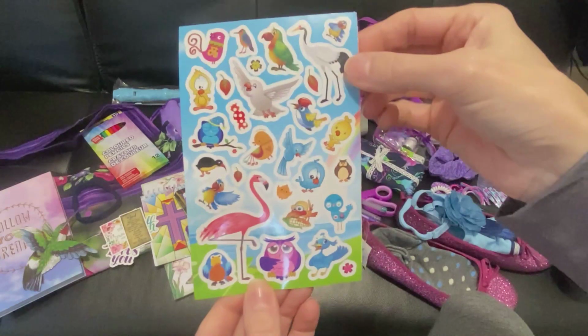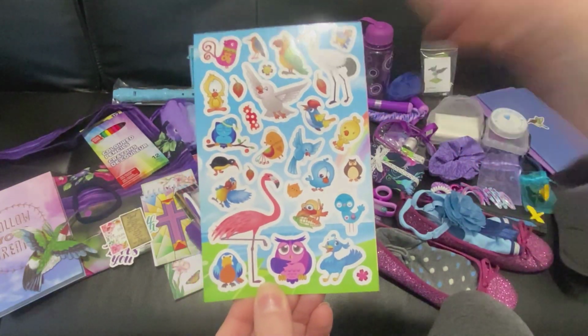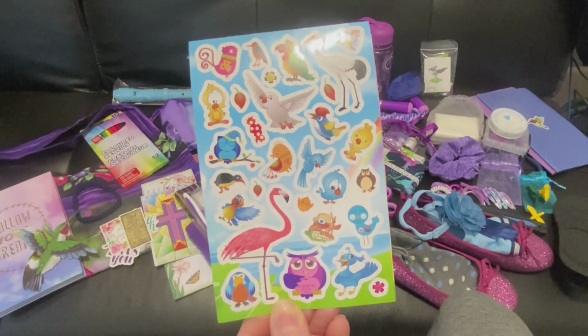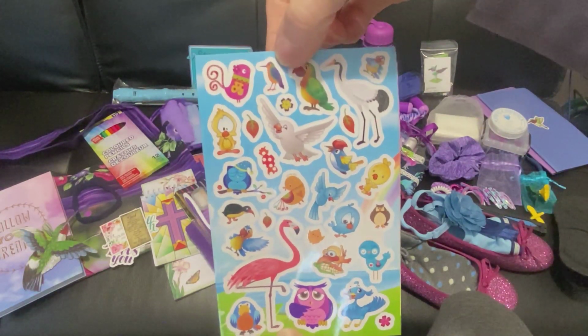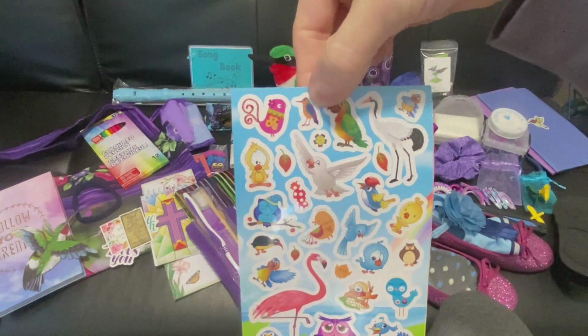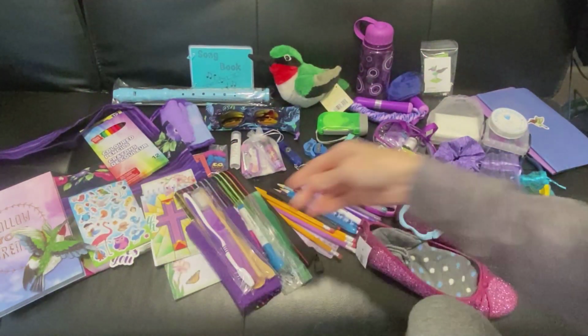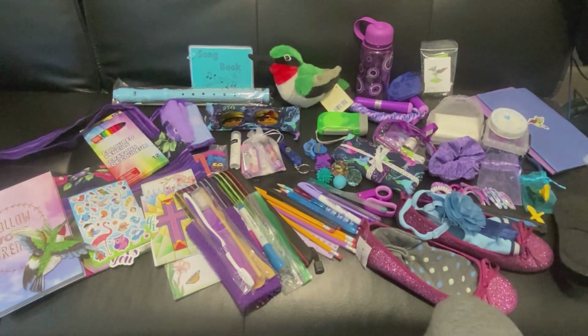And I added these stickers that were actually contributed from Joan. That one sort of looks like a hummingbird. I really don't think it is one, but it's just got a long skinny beak, so it kind of looks like one. I splurged on these stickers because, you know, some hummingbird things are hard to find. And if they're hard to find, I will splurge sometimes.